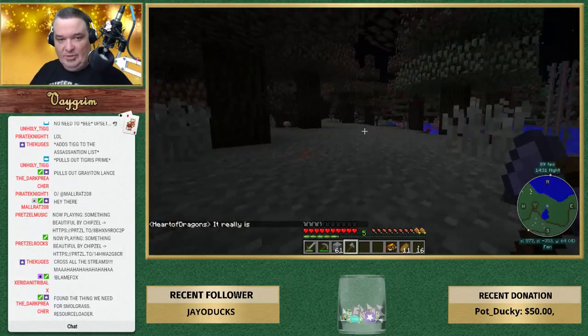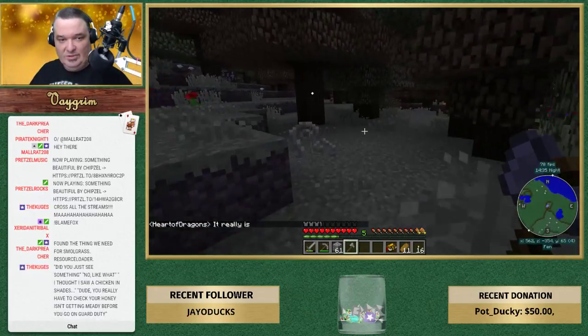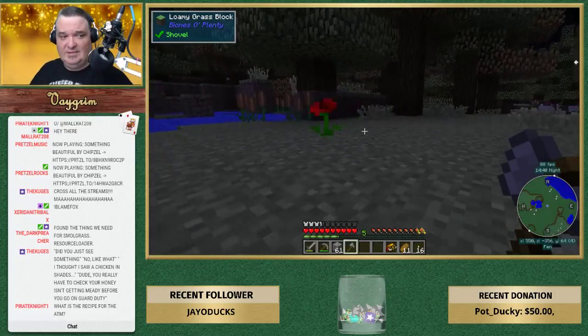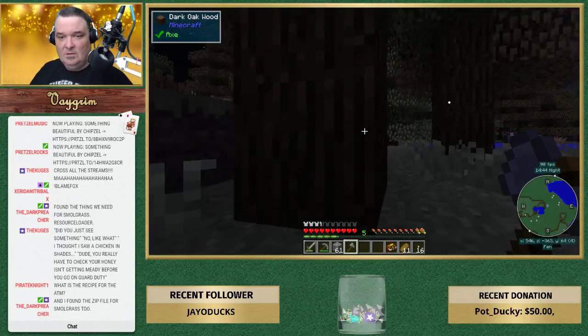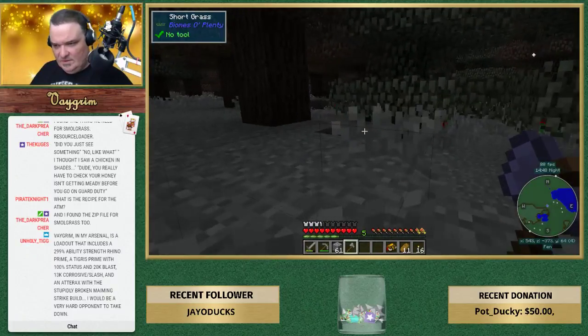I'm going to see if I can find a couple more, and then I'll come back and we can plant them. Yeah, it really is like stealing souls. Rubber trees look like spruce trees, and I'm running through a spruce biome.